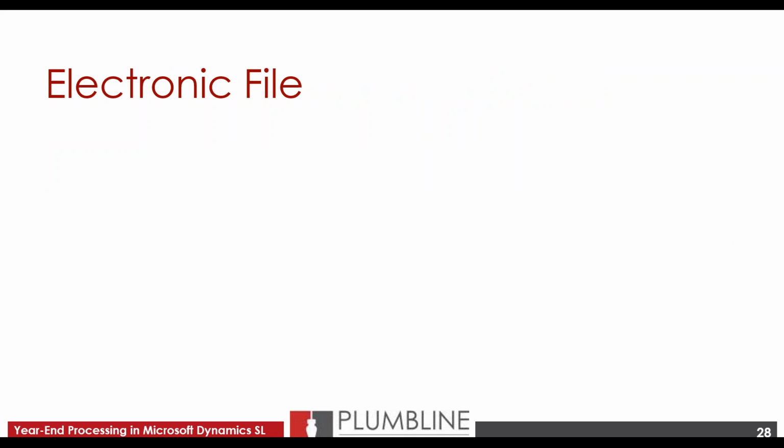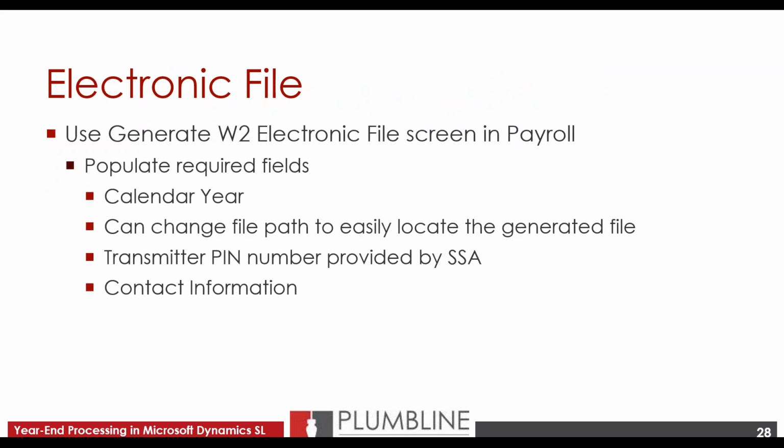Creating the electronic file. We would use the Generate W-2 electronic file screen to create the file that you would then provide to the IRS with your W-2 information when filing electronically. You need to populate the required fields, which are simply the calendar year. You would specify the path to the file that will be created, and you can change the file path. So if there's somewhere you're more familiar with on your network that you want to save it to, your desktop or a designated directory, you can change that. Just make note of where the file is being created so you can reference it later.